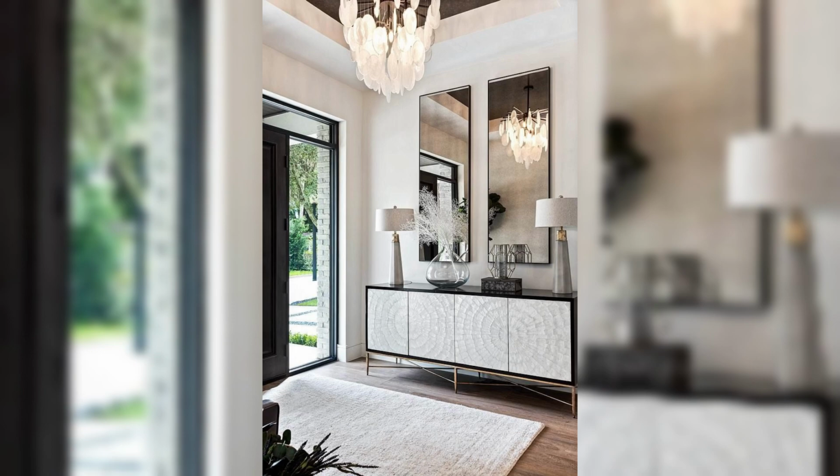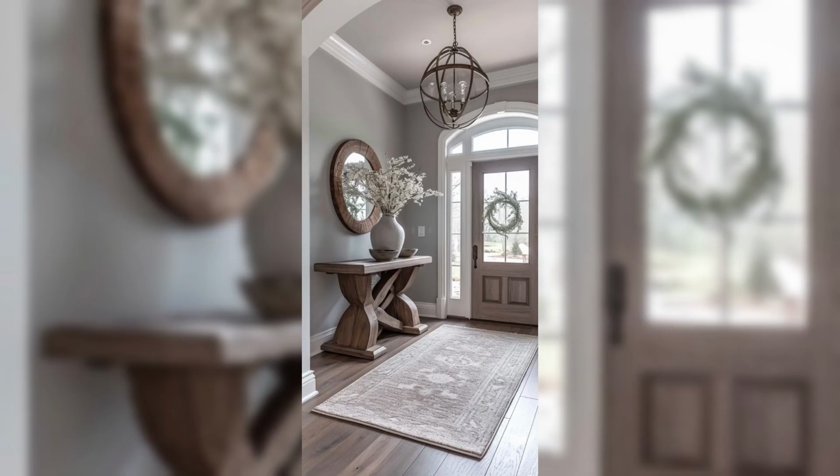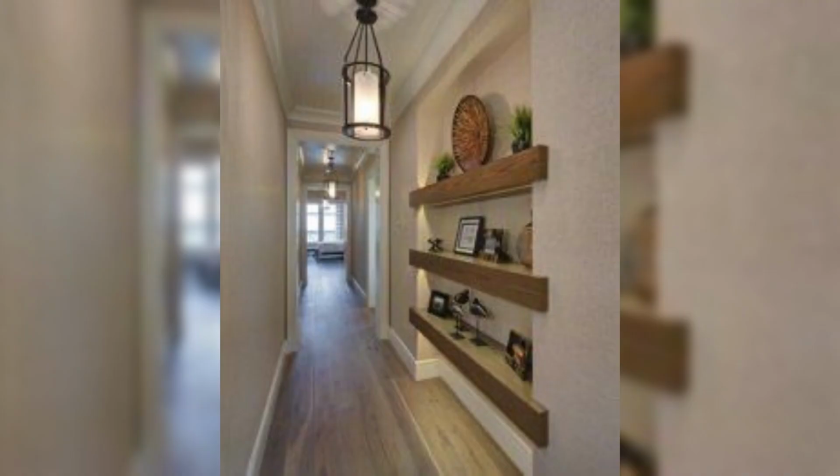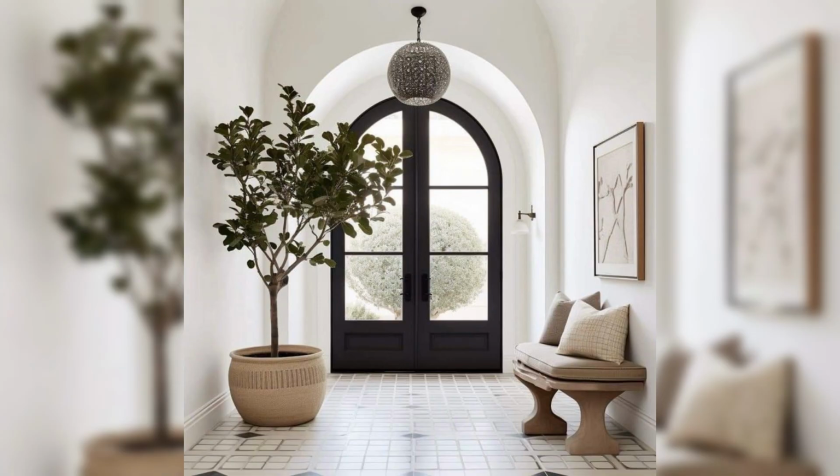Designing a beautiful and functional entryway involves attention to detail, thoughtful selection of furniture and decor elements, and a cohesive color scheme. By incorporating these key elements, you can create an entryway that not only makes a lasting impression, but also sets the stage for the rest of your home's interior design.